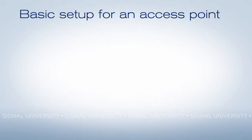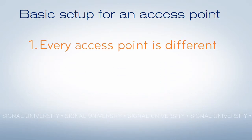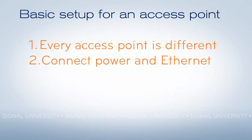Basic setup for an access point isn't terribly different from setup for a repeater, except for sometimes it does involve power over Ethernet settings. Remember, every access point is going to be different. Every access point is going to have its own setup routine. Every access point is going to have a different range, and that's why it is important to read that manual. Connect whatever power source, whether it's power over Ethernet or just a regular plug, into the access point and connect it with an Ethernet cable.